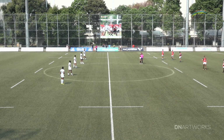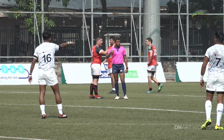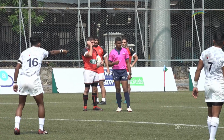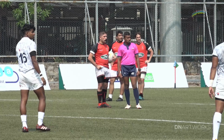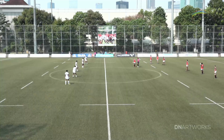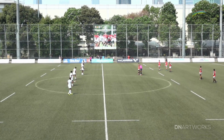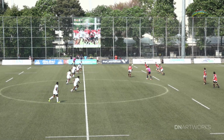So now India are one man down. Let's see how Jordan can capitalize on this opportunity with having a one man overlap. Just waiting for the injured Jordan player to be right off the field. Time on. He seems to be okay, but taking precautionary measures. Jordan then on the attack.